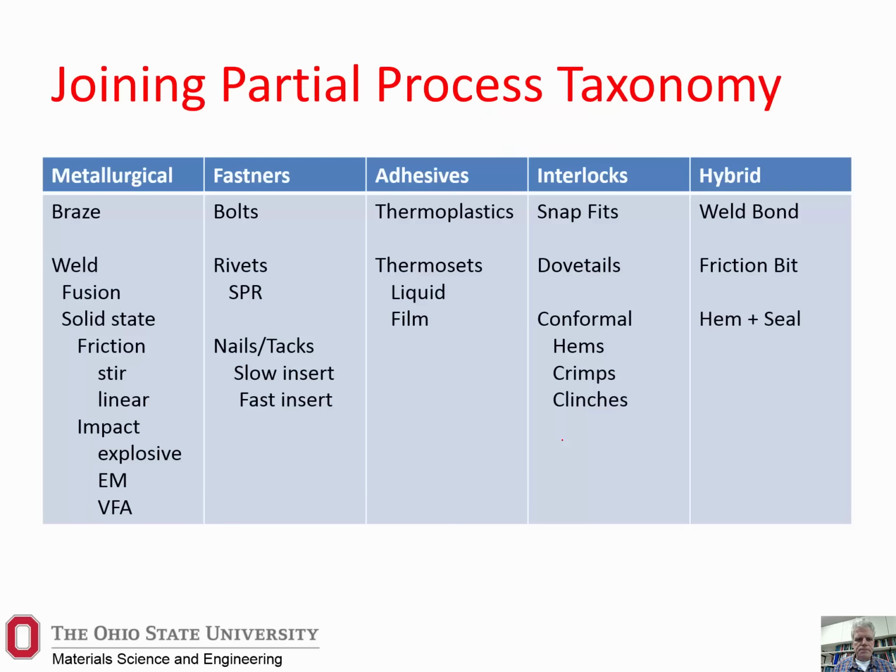efficiency really falls apart. So what I'm going to talk mostly about in this presentation is joining, and there's a bunch of different ways of doing joining. I'm going to really talk about metallurgical joining. I'm going to talk about solid state because you have the promise of very high joint efficiencies. There are methods I will not talk about. I will not talk about friction, linear friction, friction stir, but I will talk about this area of impact using explosives, using electromagnetics, and using VFA, which stands for Vaporizing Foil Actuator.